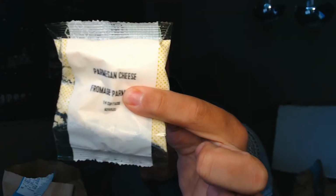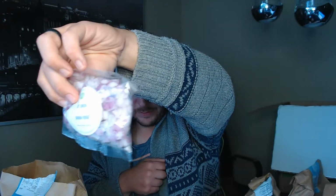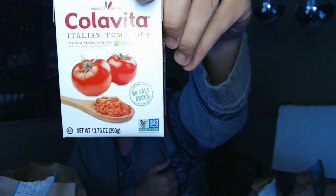There's 2 little plastic containers of the balsamic vinegar, which will go together with the recipe. You've got your Parmesan cheese, so you don't have to worry about that. This one here, they've got some red onions pre-chopped for you, so you don't have to worry about crying, which is fantastic. Oh, upside down. There you go. There are your 2 packages of sour cream. And we've got some Italian tomatoes crushed. Look at that. Cola Vita.